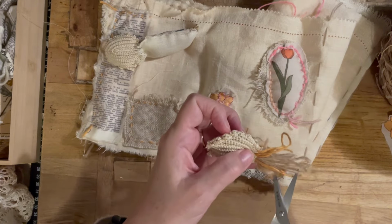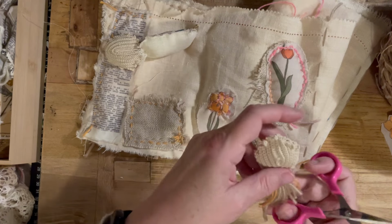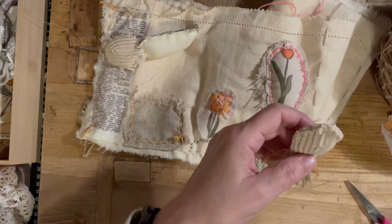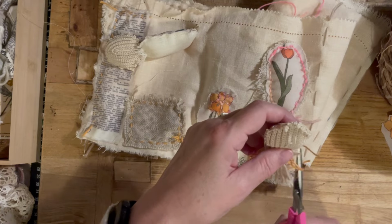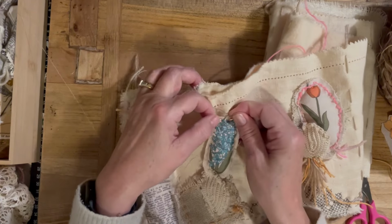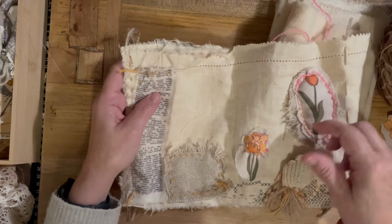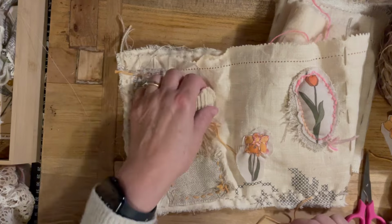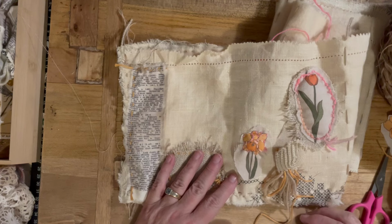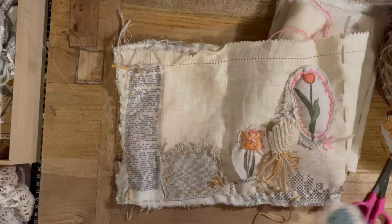Any loops left? One there. Actually, I think that's sort of fun. I think this one needs to be a little bit higher. So already, I actually think I'll take this safety pin out, because it may be that we tell the story of the bulb giving birth to the tulip and to the daffodil and the hyacinth.